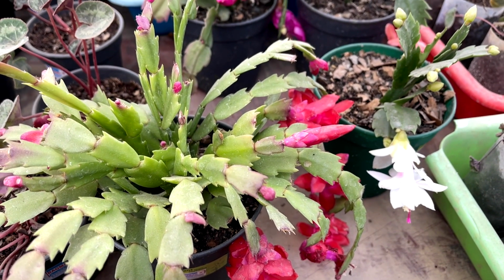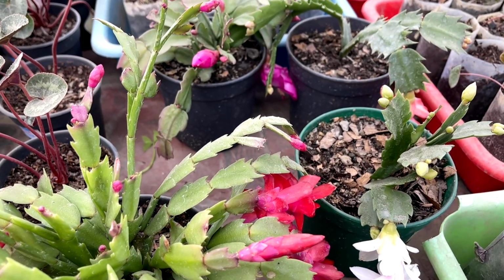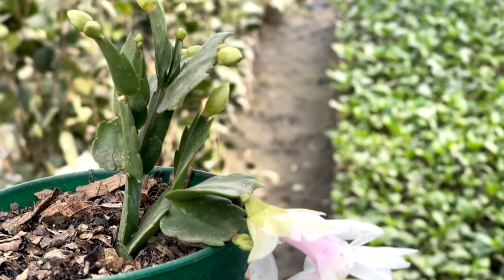And here's the key to getting those beautiful blooms every year: cooler temperatures and 12 to 14 hours of darkness per day for about 6 weeks before flowering. Follow that trick and you'll have a Christmas cactus full of color every winter.